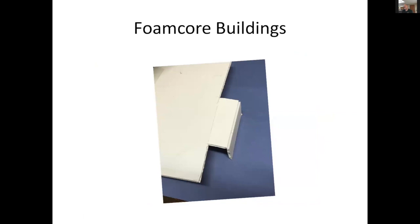I want to talk about building construction. Most of my buildings are made out of foam core. And here's a picture of foam core. It's paper with a 1/4 inch of foam inside, paper on the other side. You can draw on it. You can then cut it on one of the papers and fold it and snap it kind of like styrene. You can glue it together with white glue or hot glue.